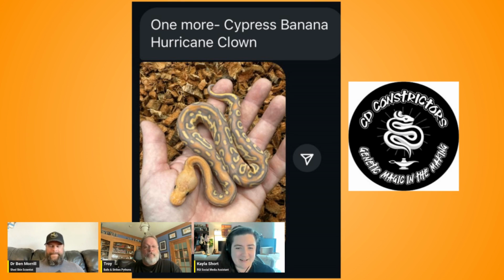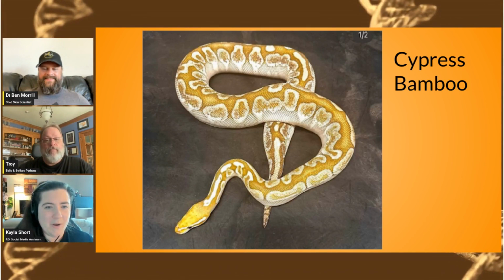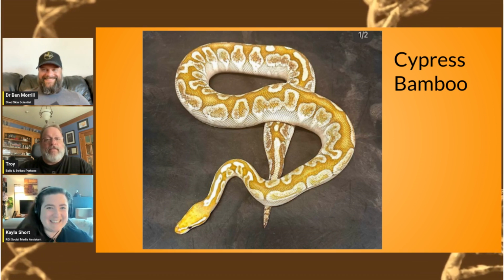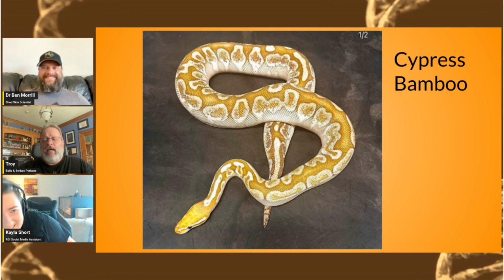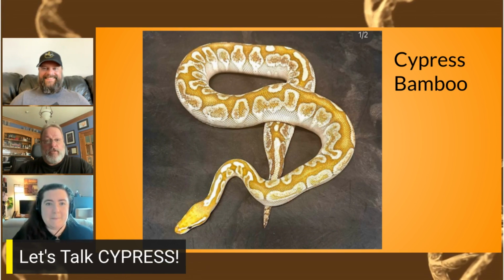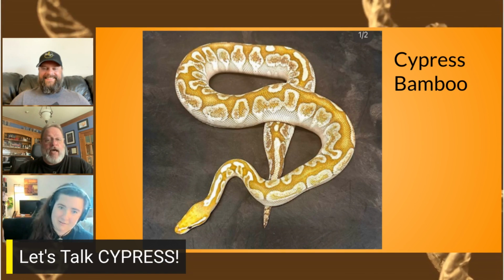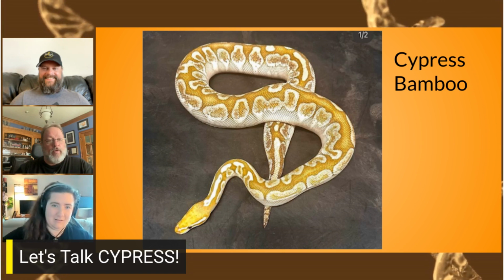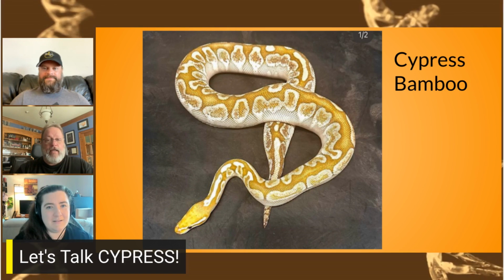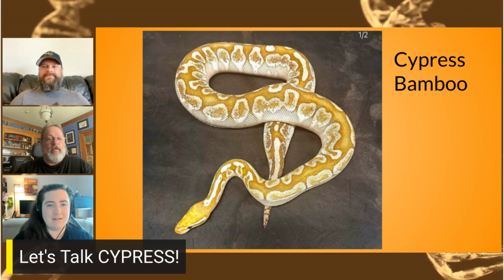It's amazing. And now we're on to Troy, some of the stuff that you've produced. So this makes me love bamboo even more. Like Cypress, I've never seen anything change bamboo this much. And this is a full grown adult, and she looked spectacular as a baby. Honestly, she got a little bit darker in tone as she's gotten older, and she has that really cool golden head. As she's aged, her back has gotten a little more golden hue to it as well. I love that.